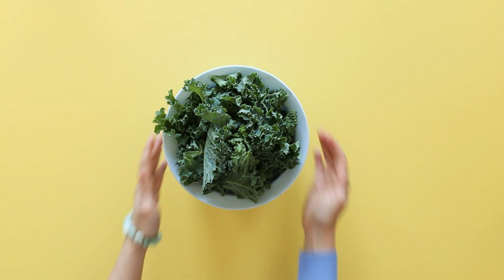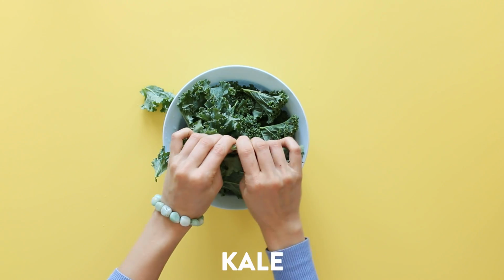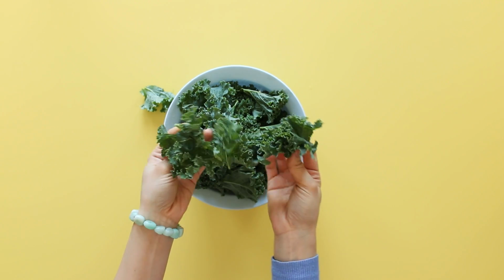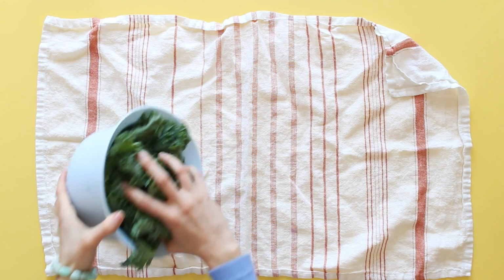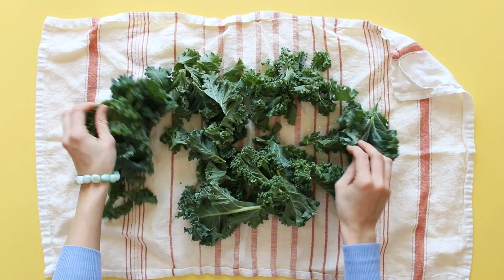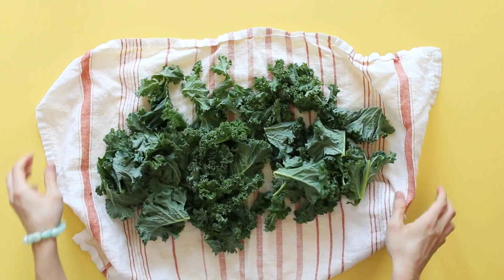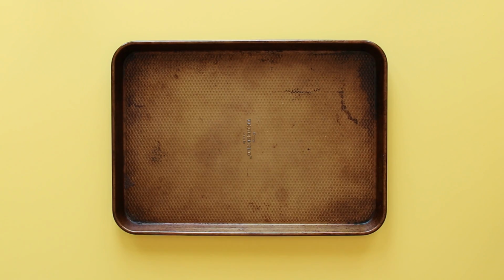Snack number 2, we have another savory snack option. We are making kale chips. They are so easy to make and way cheaper than buying them at the store. Like at the store, it's so expensive for the tiniest bag of kale chips when you can just make them at home. So I've just de-stemmed the kale and roughly torn them, and then I'm gonna rinse and dry them well with a clean dish towel.